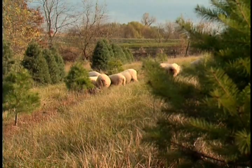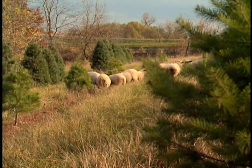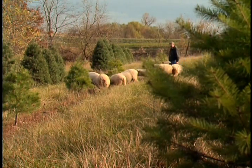Bill White, a wildlife biologist with the Missouri Department of Conservation on loan to the Natural Resources Conservation Service, operates a silvopasture practice utilizing sheep and Christmas trees near St. Joseph, Missouri. For me, the benefits of agroforestry are that not only do I get an income from my Christmas trees, but I also get an income from the sheep that graze the grass in my trees.